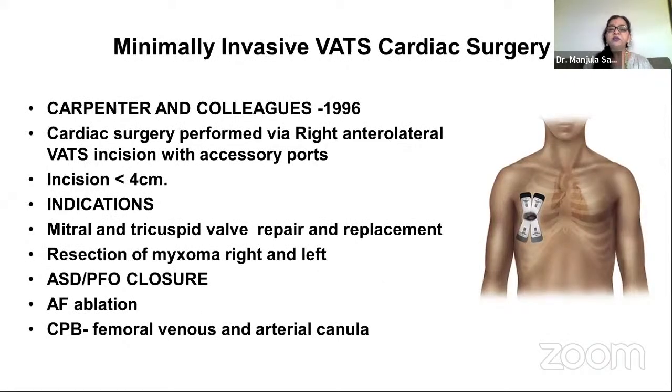Now, minimally invasive video-assisted thoracoscopic surgery was introduced by Carpenter and colleagues in 1996. Cardiac surgery is performed by a right anterolateral video-assisted thoracoscopic incision with accessory ports. Indications are mitral and tricuspid valve repair or replacement. Incision is less than 4 centimeters. Resection of myxoma, right and left, can be done. ASD and PFO closure can be done with this. AF ablation can be done, and CP bypass femoral venous and arterial cannula is needed.